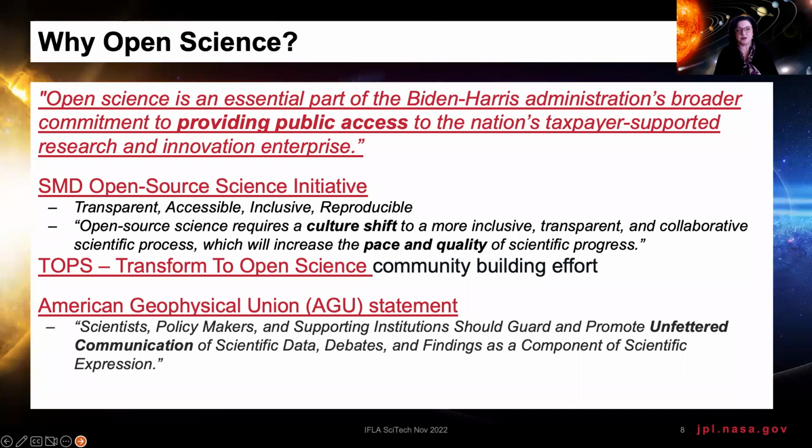Also, this statement from the website: open source science requires a culture shift to be more inclusive and transparent, which will increase the pace and quality of scientific progress. So part of the reason we are so committed to open science is that we want to not only speed up the pipeline of research production, but also the quality.